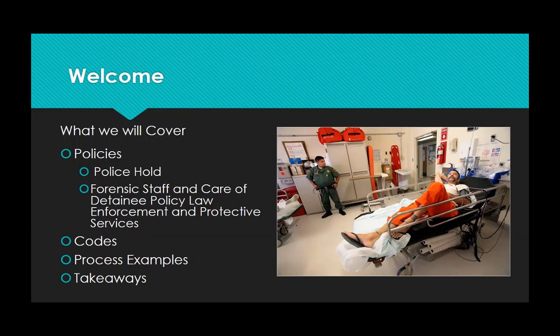Today, we're going to be covering a few things. First, we're going to start with policy. We'll go from the intake through the discharge. We'll talk about the safety of the hospital employees and staff. We'll also talk about the safety and care of the detainees or prisoners. We're also going to discuss the confidentiality. Then we'll move into the emergency codes that the hospitals use, followed by real-world examples, and finally our conclusion or the takeaway.